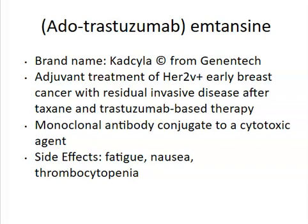These are the targeted therapies that sometimes they call decorated antibodies or decorated molecules and so forth. They're basically an antibody bound to a chemotherapeutic drug. The side effects are basically the combination of the chemotherapeutic drug with the antibody. So fatigue, nausea, thrombocytopenia, and so forth.